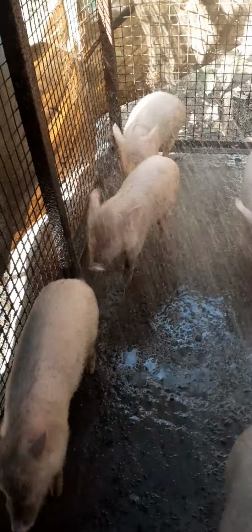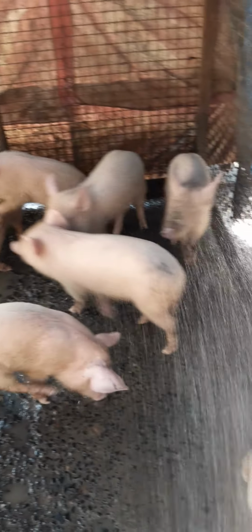So these are all white Yorkshire. These are large white Yorkshires, and they grow very big. According to your feed, you should give them very proper and nice feed. Give them a bath also, and give them deworming and vitamins.